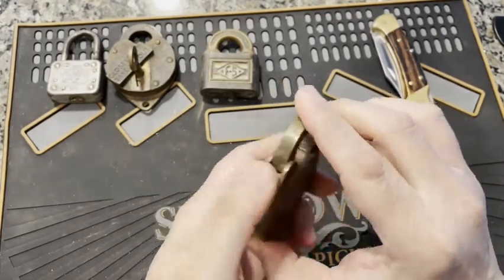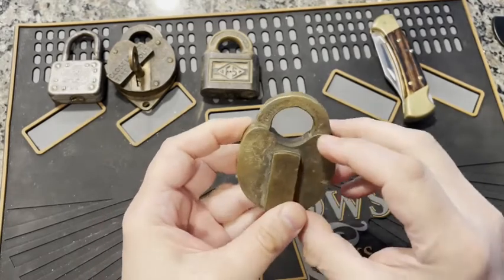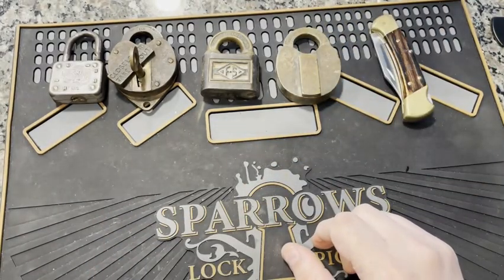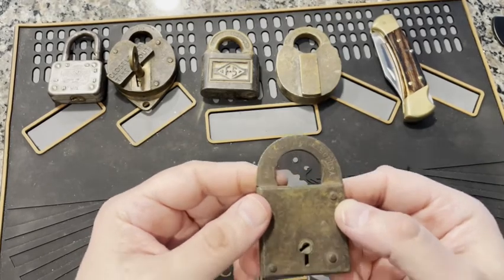And pretty cool. I might see if I could do anything about getting a pick on this one. Just along for the ride, but cool. Now, this one also is sort of along for the ride, and this one is also Eagle.